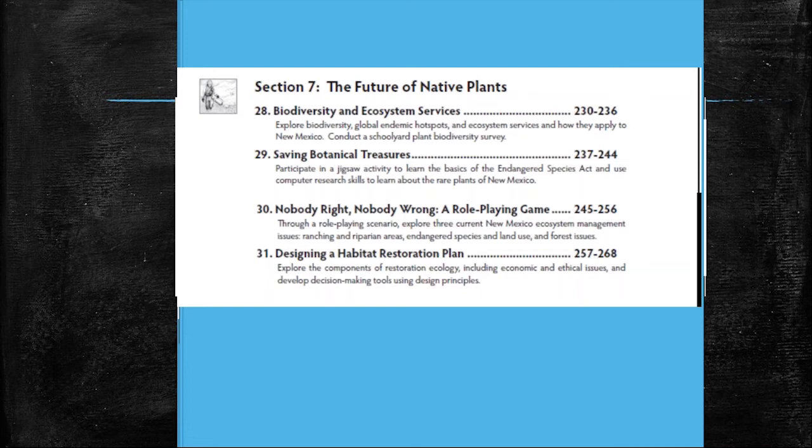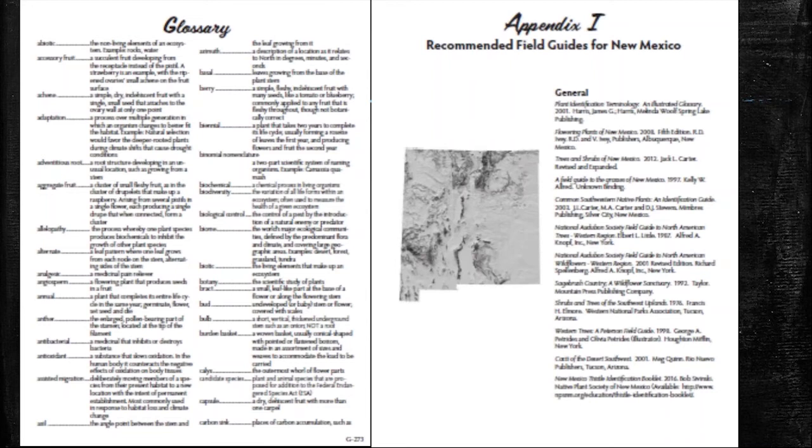Section 6 is climate change and phenology. And section 7 is the future of native plants. And so this is where we get more into the actual applicable lessons for using these native plants. So you see there's designing a habitat restoration plan.